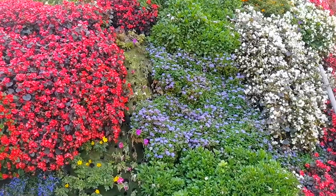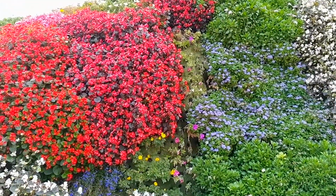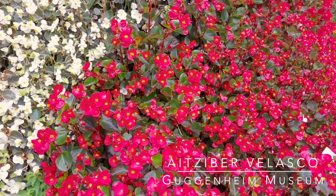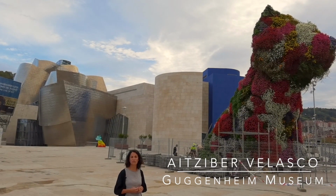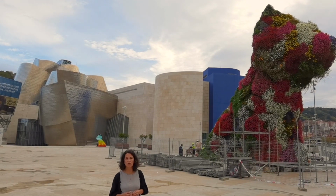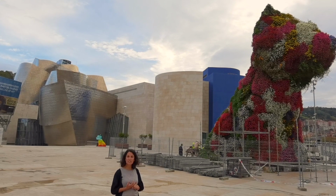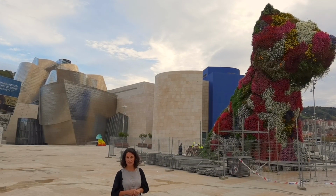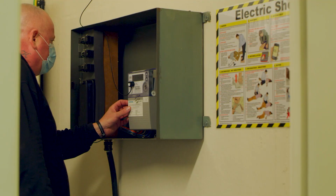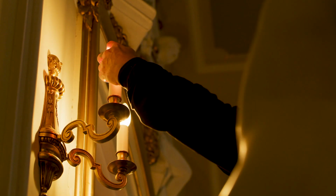In Bilbao, Aitziber Velasco describes how new plans for the care of Puppy, a giant dog made of flowers in 1992 by American artist Jeff Koons, will reduce water use. The fact that we will know the amount of water coming from the rainfall will allow us to decide whether we want to reprogram the watering or even cancel it. And this will result in cost savings, efficiency, responsible use of natural resources, and this will be a great step forward in sustainability. Retrofitting heritage buildings with innovations from solar to smart meters is also going to be crucial.